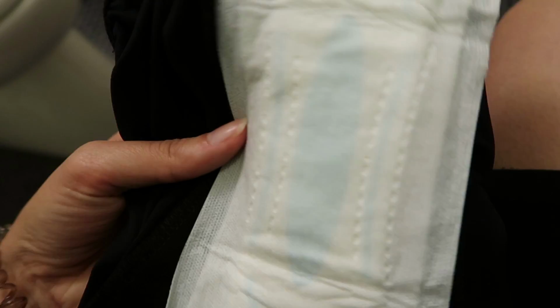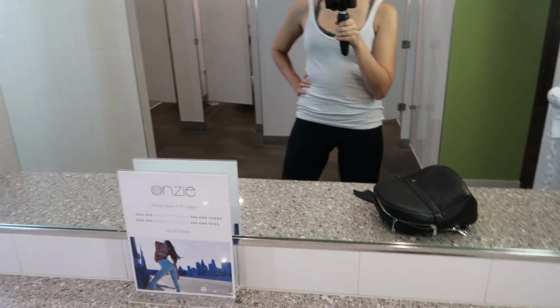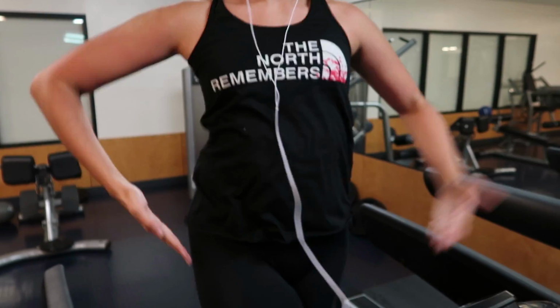All in all, I have mixed feelings about these leggings. On the positive side, I do think the gusset provides a good place for a pad to stick if you're someone who likes to wear pads on your period and doesn't want to wear underwear under leggings. I also think that the leggings themselves are decently comfortable, and I think it works pretty well when you're exercising, but only really when you're in the act of exercising.